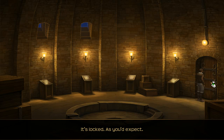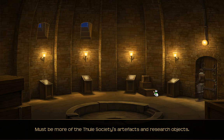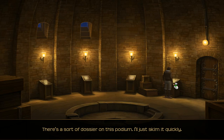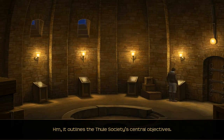It's locked, as you'd expect. Must be more of the Tula Society's artifacts and research objects. It could take days to search all these boxes for the Piri Reis map. There's a sort of dossier on this podium. I'll just skim it quickly.